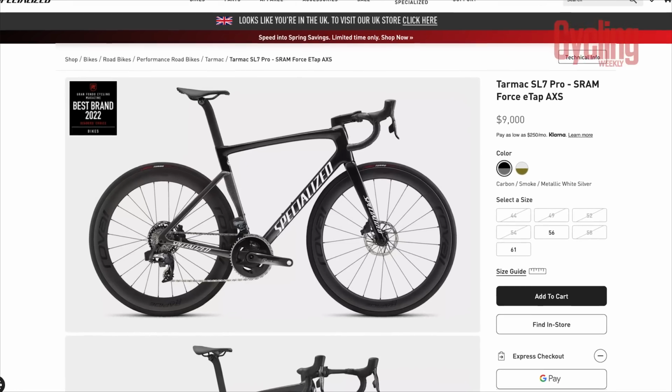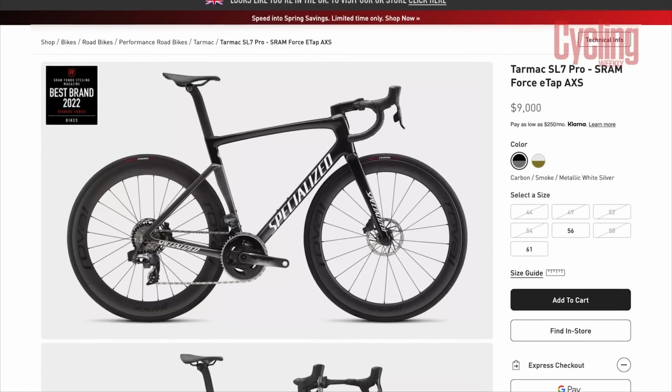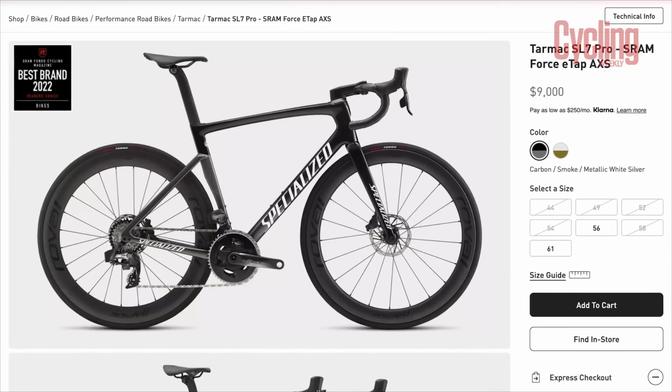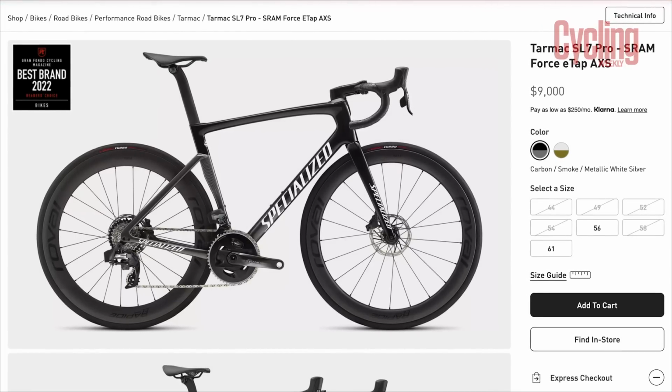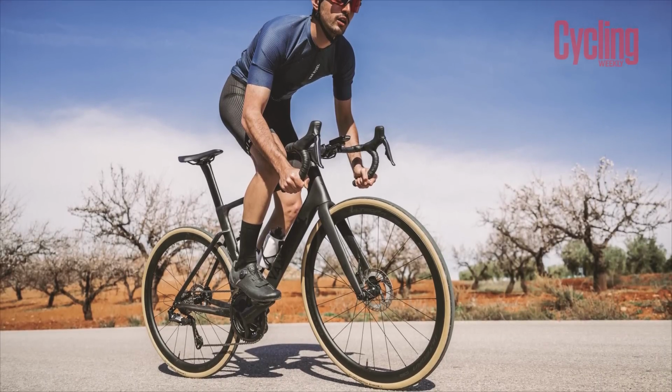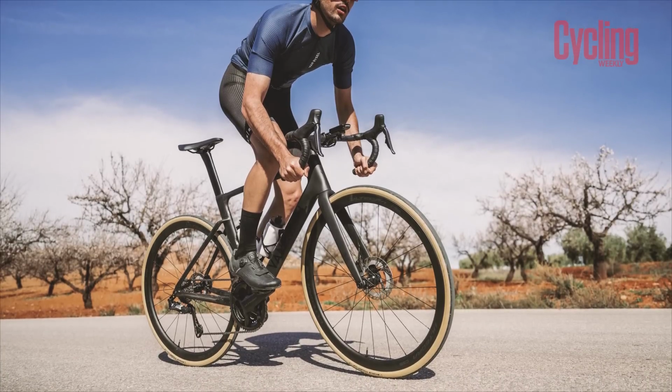Yeah, up in front of me now, I've got the Tarmac SL7, and that's $9,000 for essentially the same spec, wheels of a similar depth, also with a power meter, but $9,000. So you've got a $2,000 difference there. Let us know in the comments, is that enough? Clearly that is a huge amount of saving, but is the $7,000 mark still too high, perhaps? I don't know. It'd be interesting to hear from you guys what you think of that pricing. But on the face of it, saving $2,000 and still essentially getting the same functionality is quite good.